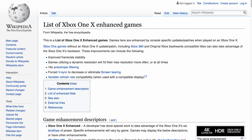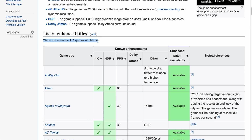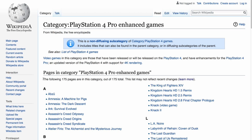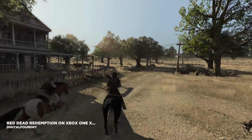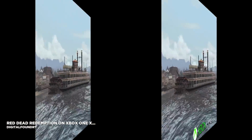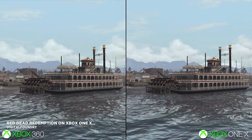The Xbox One X currently has 213 enhanced titles at the time of this recording. The PS4 Pro only has 175 enhanced titles, even though it came out a whole year prior to the Xbox One X. Enhanced doesn't necessarily mean 4K, 60 frames per second, or HDR. It just means that it utilizes the hardware in some way to make the game perform better. A lot of these games on the Xbox list are Xbox 360 games. Some even run at full 4K, which is absurd. Xbox does win out on backwards compatibility, hands down.